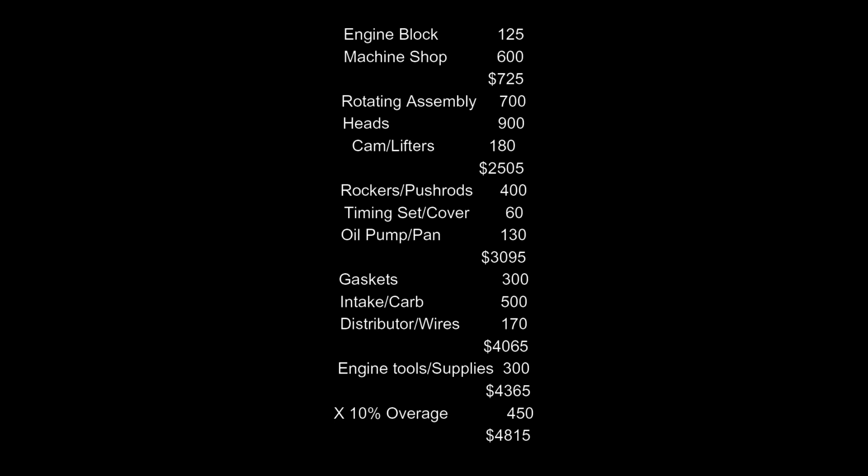$3,095. Gaskets. Now I doubled up the price of the gaskets because, if you've been following the engine build series, I had to tear it apart and rebuild it halfway through because of a disaster that happened during the oil priming. So that $300 for gaskets is double what the actual gasket set cost, and that includes the head gaskets.